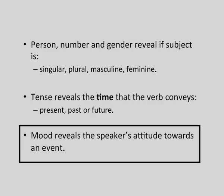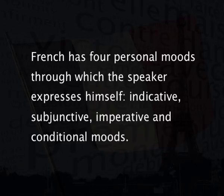As for the mood of a verb, the mood reveals the speaker's attitude towards an event. French has 4 personal moods through which the speaker expresses himself: indicative, subjunctive, imperative and conditional moods. So once the concept of conjugation is understood, one realizes that learning verb conjugation can be a daunting task. The fact that every language has hundreds of verbs may intimidate one further. But fortunately, the majority of verbs can be categorized into different groups. Each group has a fixed conjugation pattern which makes it easy for beginners to learn and remember the conjugation.